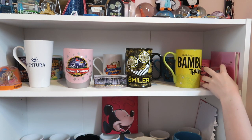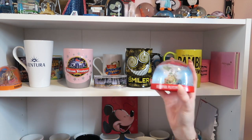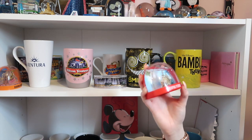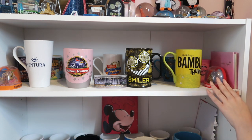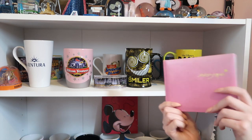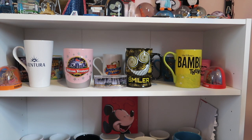Again, same with this snow globe. Which one's this? This is a Wallace and Gromit one. I do love Wallace and Gromit a lot. It's one of my favourite dark rides. But again, not really that special that it has to go on top of my display, so that just goes in there. And then we have this autograph book, which is from 2009, and it has autographs in it from when I went to Disneyland Paris.